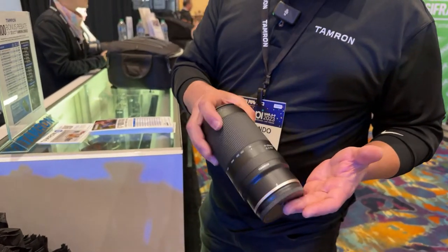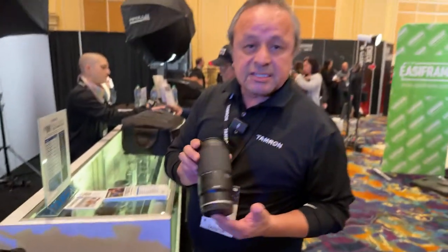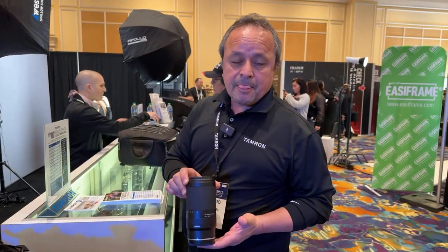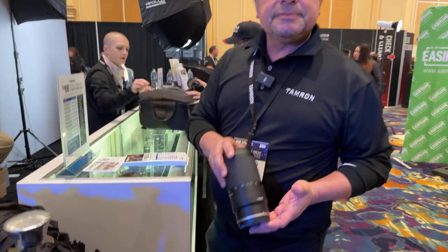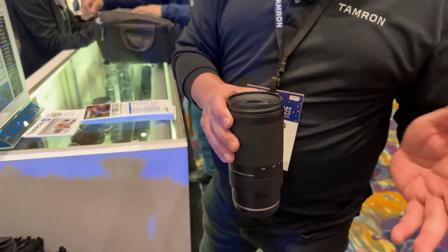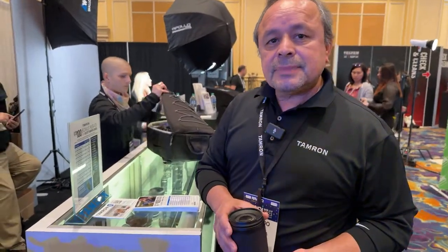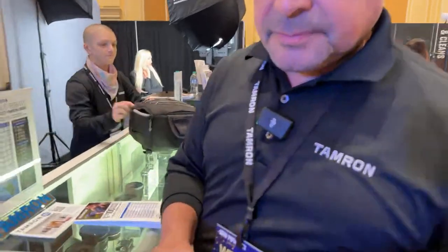So it is lightweight, but don't let that fool you because this lens is sharp. Surprisingly. What's the filter thread? You're looking at 67 millimeters. That has kind of become the standard for Tamron. Oh, that's good. You can fit a lot in the bag. Absolutely. Now, what kind of shooters should be looking at this?